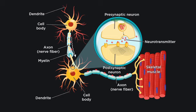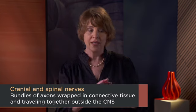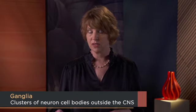And when we talk about neuromuscular relationships, those neurotransmitters can either stimulate or inhibit the next cell or cells in the line, which in the pathways we're talking about in this course would be a group of skeletal muscle cells. The cranial and spinal nerves are bundles of these axons wrapped in connective tissue and traveling together outside the central nervous system. And while most neuron cell bodies are within the brain and spinal cord, there are a few isolated regions outside the central nervous system where cell bodies cluster in areas called ganglia. These nerves and ganglia together make up the peripheral nervous system.